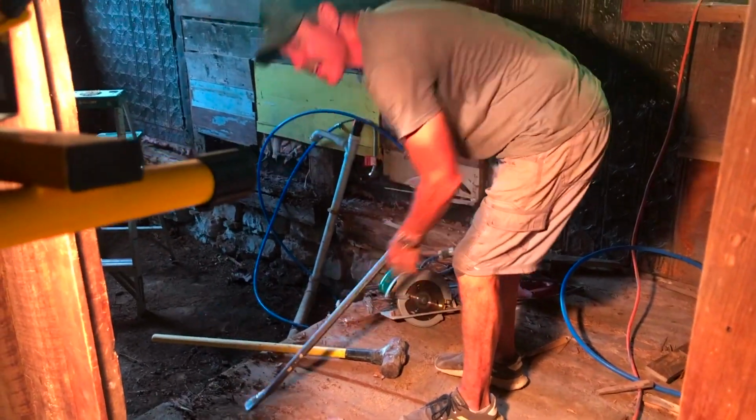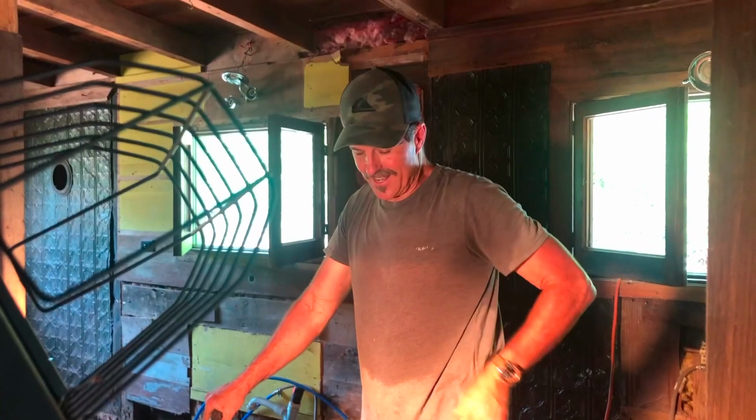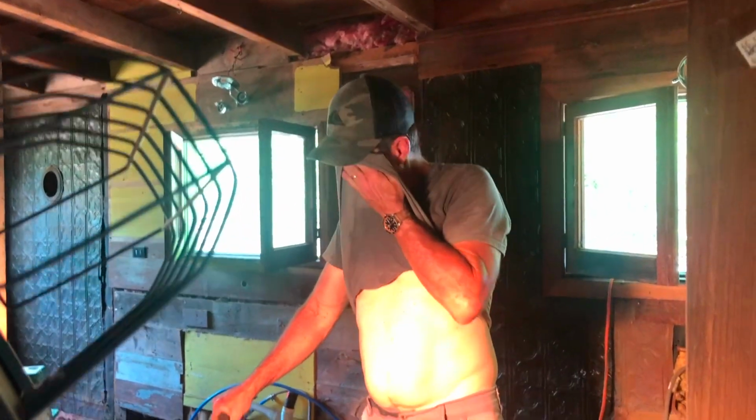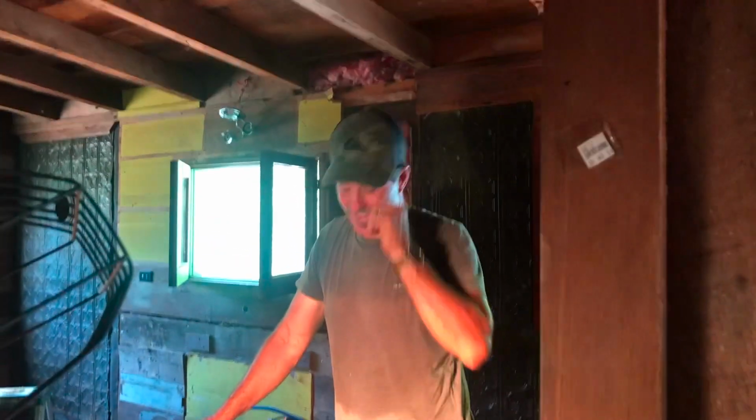Hey Greg. I'm not exactly sure that there's going to be enough privacy in this bathroom. Yeah. Well, you don't have to worry. There's no toilet in this bathroom. Well, that's true, so privacy's not an issue. All right. As long as you've thought it through. Hippie cabin.